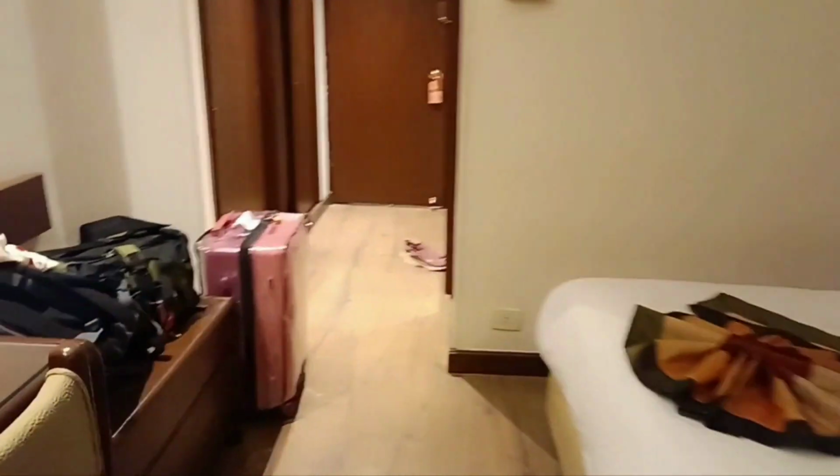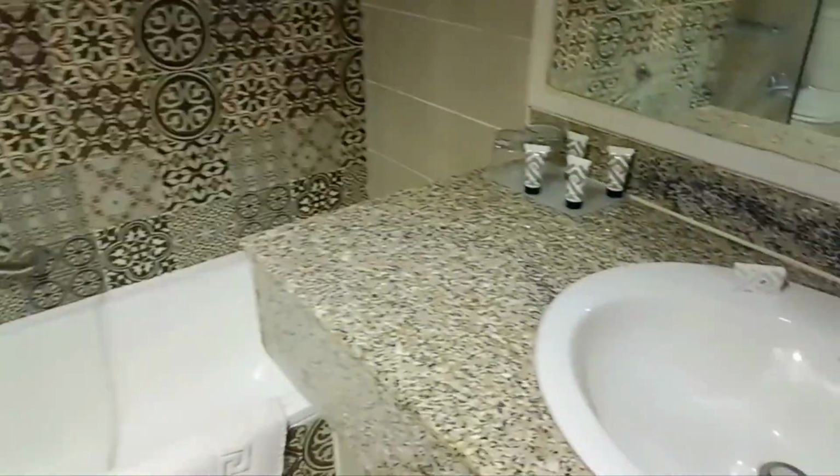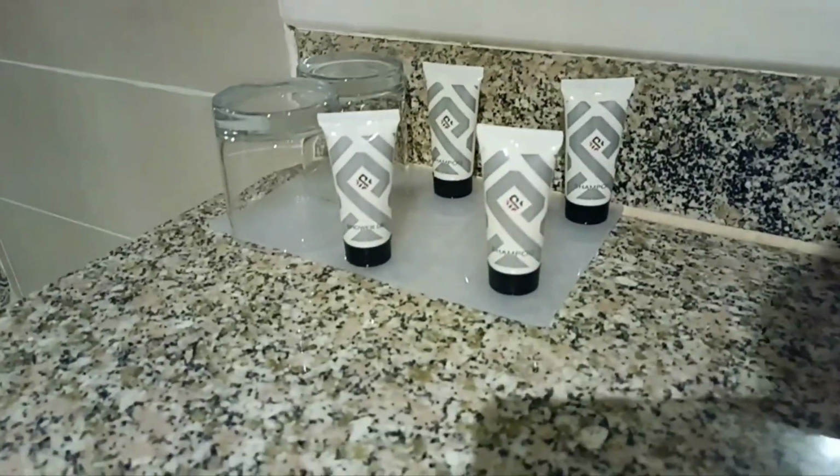All right, now let me show you the washroom. Here is the bathroom, the basin area, and then to the left is the bathtub. And I love the mosaic style tiles, very nicely made. And we have, as usual, the shampoo, shower gel, and more shampoo. I don't know why there's so many shampoos. Anyway, so me and mom are gonna freshen up and drop dead.